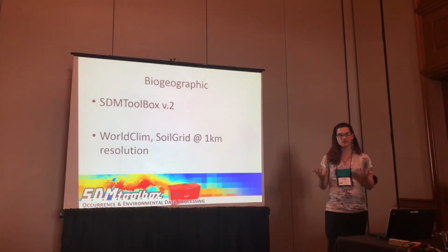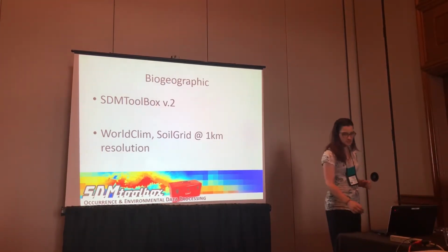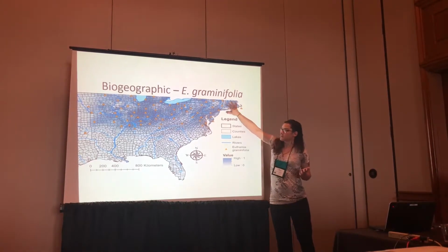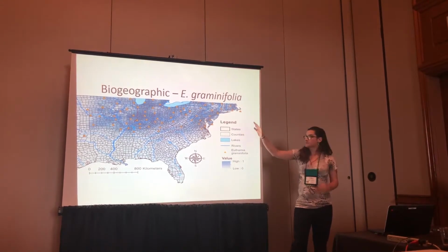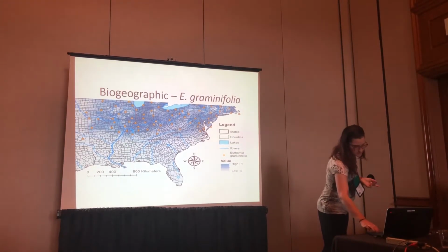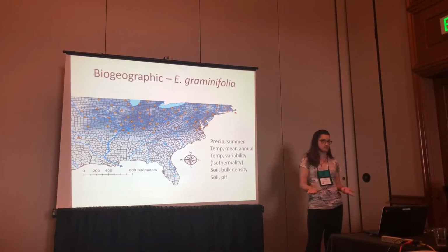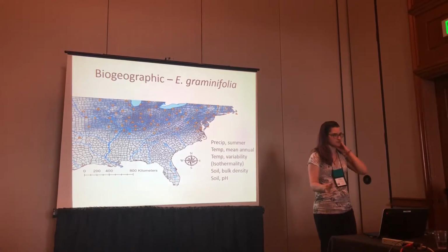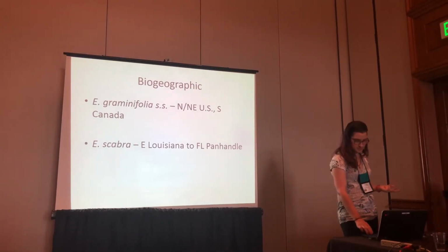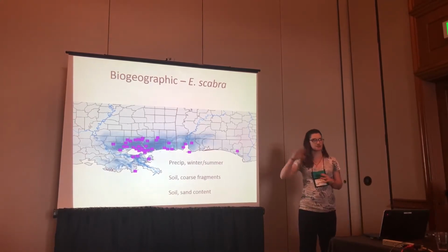We can model these things by geography, to see where they end up and what niche they actually occupy in the region where we can find them. We find that the northern species has a coastal distribution up in the far northern US, but it's also throughout the Midwest in general. It relies largely on having a decent winter condition. It has to be in eastern North America. There's a fair amount of precipitation, and a couple of soil factors help determine where it can and can't occur. The one in the southeast Gulf Coast, this scabra, is very specific to a relatively limited range, not really crossing the Apalachicola River much.